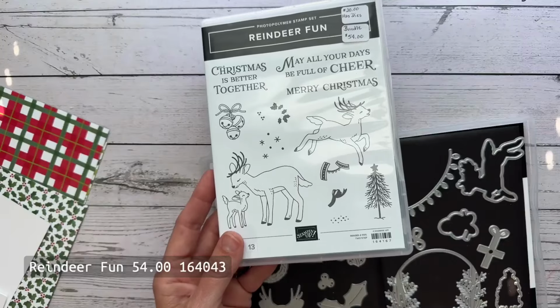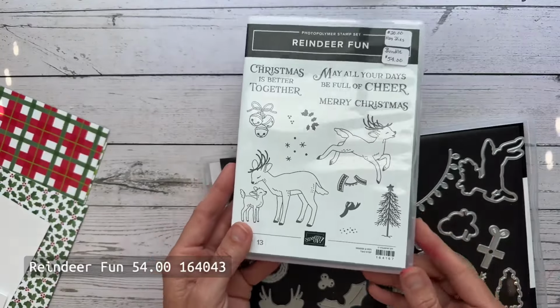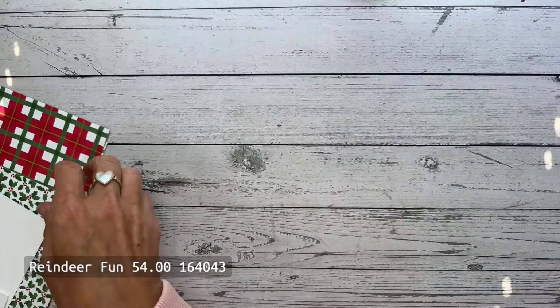It is almost 100 degrees today. Well, it is 100 degrees today in Michigan, and we are playing with Reindeer. How fun is that?